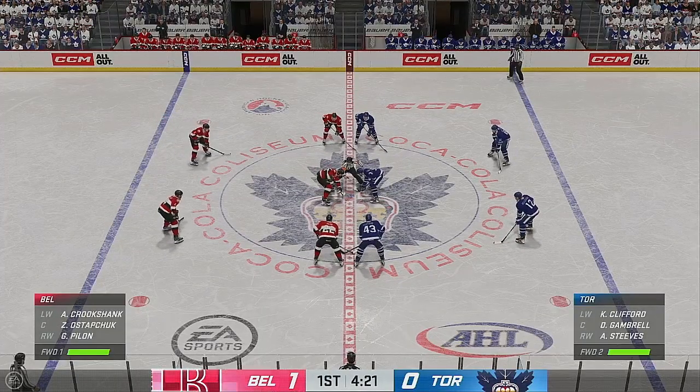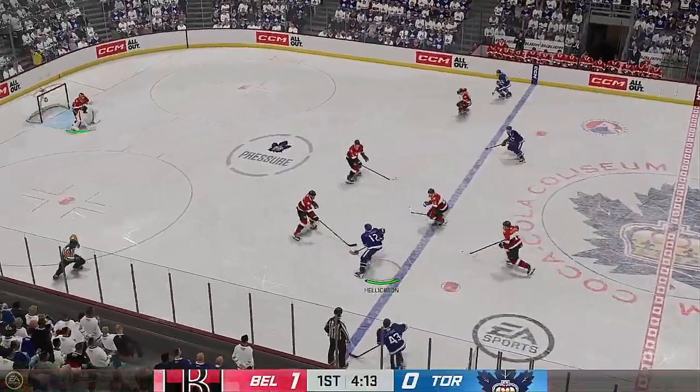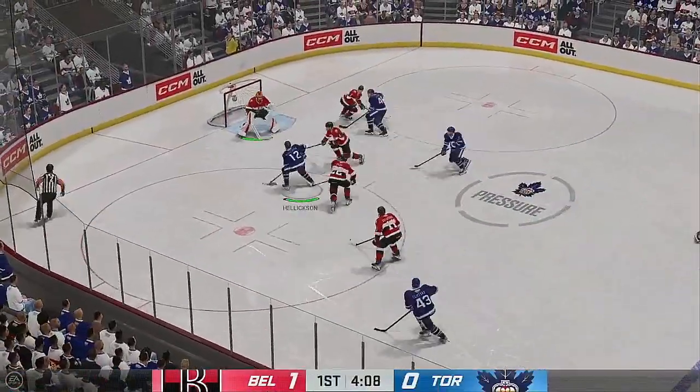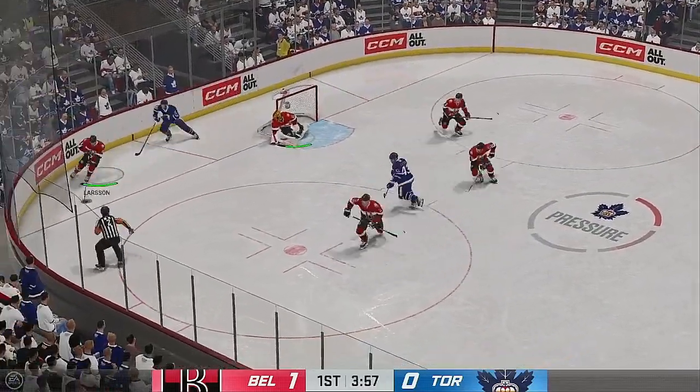What are they doing right here, Cheryl? Well, I think they're being aggressive, James. I mean, they've got that attack mentality. They're not sitting back, and now that they put one in, it's about staying the course. They'll need to get to this intermission and talk about continuing to push towards that end goal.